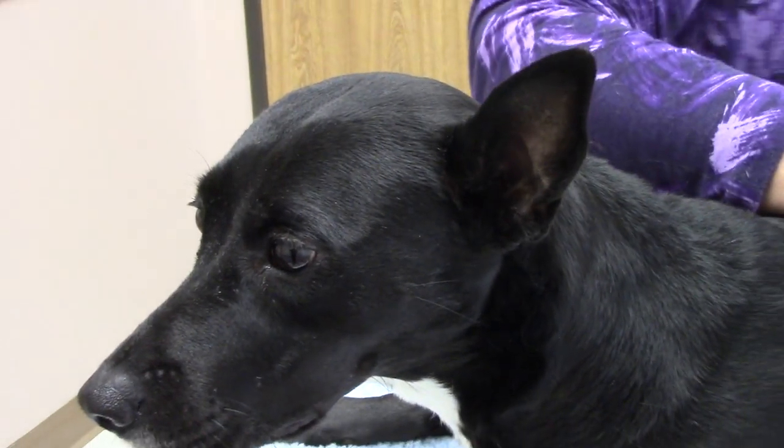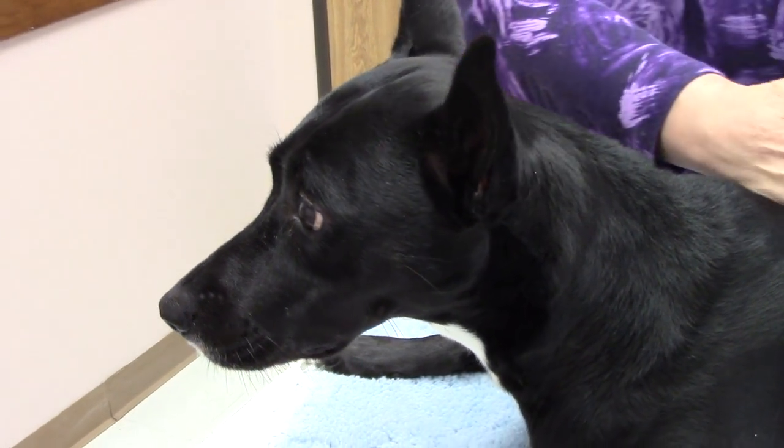A common result from shaking the head and scratching the ears is for a blood vessel to burst in the ear flap. This causes swelling in the ear flap called an aural hematoma. This can be painful and sometimes needs surgical treatment to be resolved.